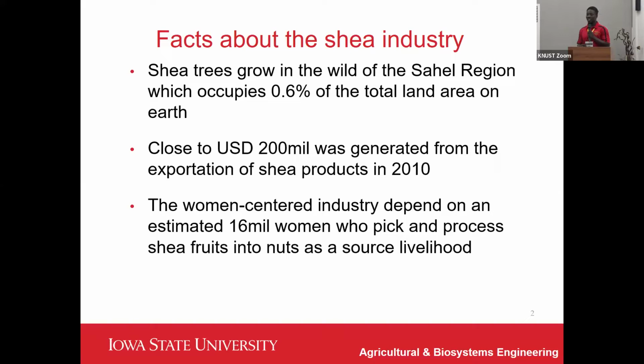Shea nuts are oil-bearing crops of African origin, indigenous oil-bearing crops here. For the whole world, its production is within a thin line within the African continent, known as the Sahel region, and occupies just about 1% of the total earth surface area. In Ghana, it's estimated to produce about $200 million as of 2010, be it the exportation of shea nuts or shea butter for pharmaceutical companies, for chocolate industries, and also for cosmetic industries.